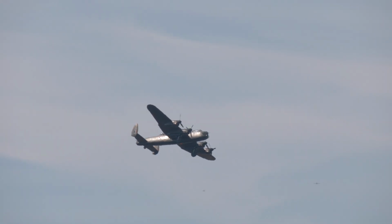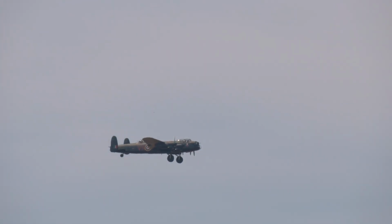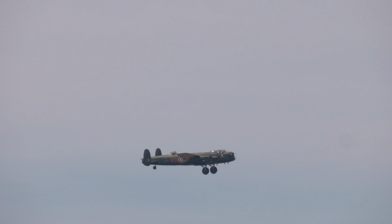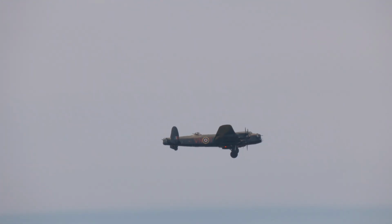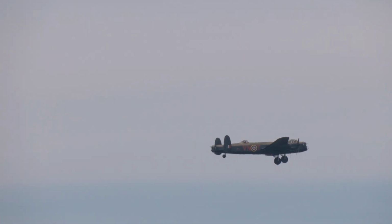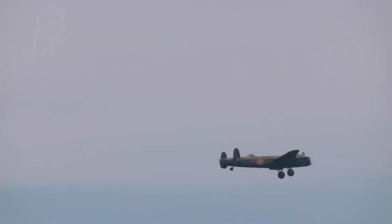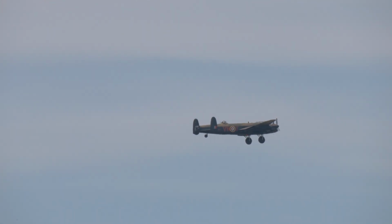So as the Lancaster positions for a runway 27 landing and the Spitfire and Hurricane disappear off to Gloucester, we look ahead to tomorrow, Sunday, the final day of the Royal International Air Tattoo 2022, to mark a very momentous occasion, that being the 103rd birthday of the sole remaining Battle of Britain pilot, Group Captain John Paddy Hemingway, DFC.